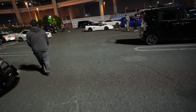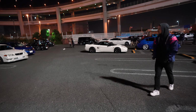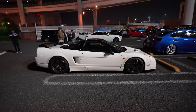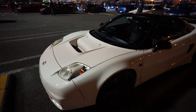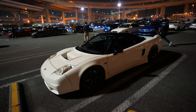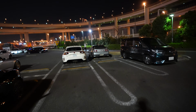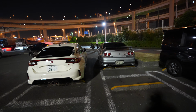But I have seen something very, very interesting down here. Beautiful white NSX. Oh, and you've guessed it, T37s. This is absolutely amazing. My preference for these, of course, is always the pop-up lights, but I'll take an NA2 as well. No problem there.